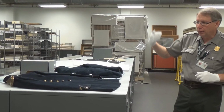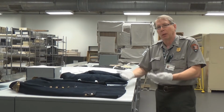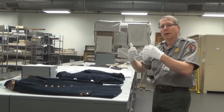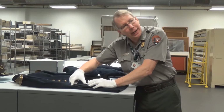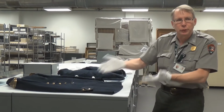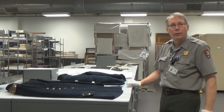And of course, our written description in the catalog records would also supplement the photographs and say, the right cuff is damaged, there's a 3-inch tear, and you'd see it written in the documentation as well as the photograph to support that.